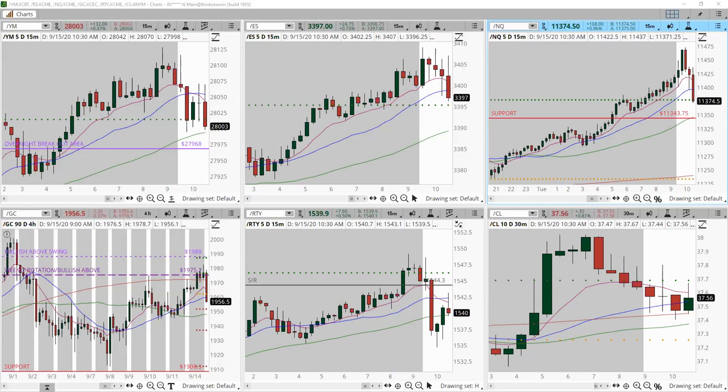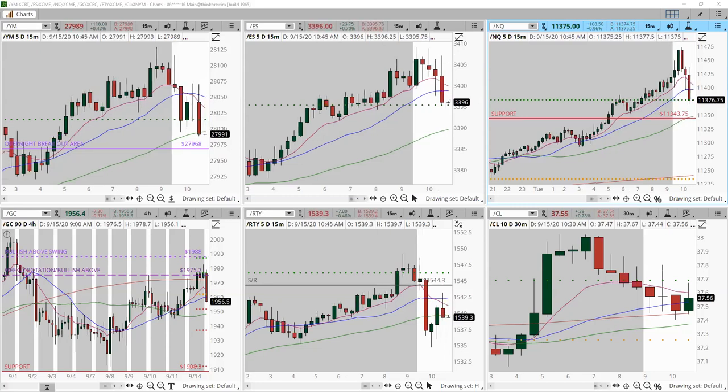Russell's still holding, divergence galore. Russell's still holding. There we go. It's 10:45, brand new 15-minute candle.